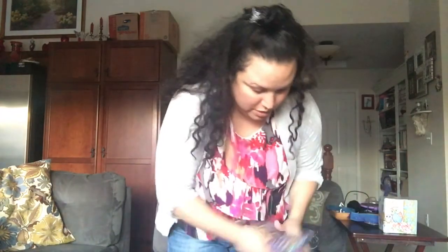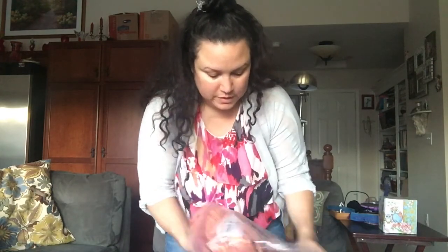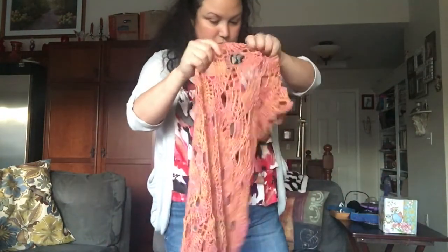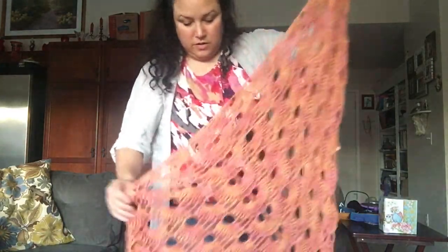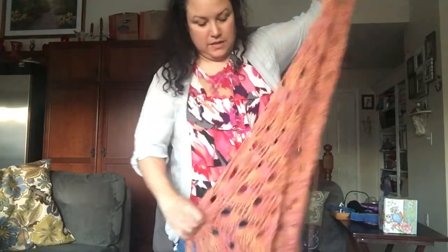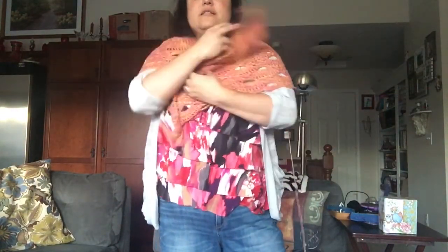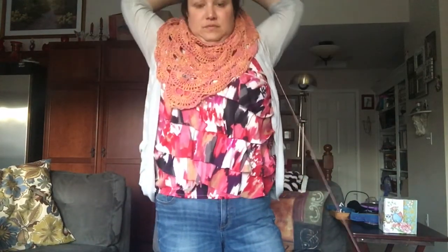The other project that I was working on last was the virus shawl. And I'm just about done with it. I think that all I have to do is a border. I don't have much yarn left. As you can see, there's very little yarn left in it. So it has to be blocked. And it's sure gonna be pretty. I love the colors. I mean, it's not as long as the other shawl that I did, but it's very pretty. Wear it this way. I'll probably wear it this way more.